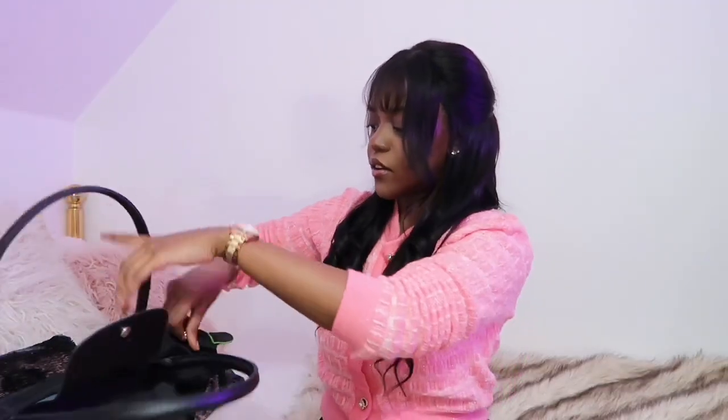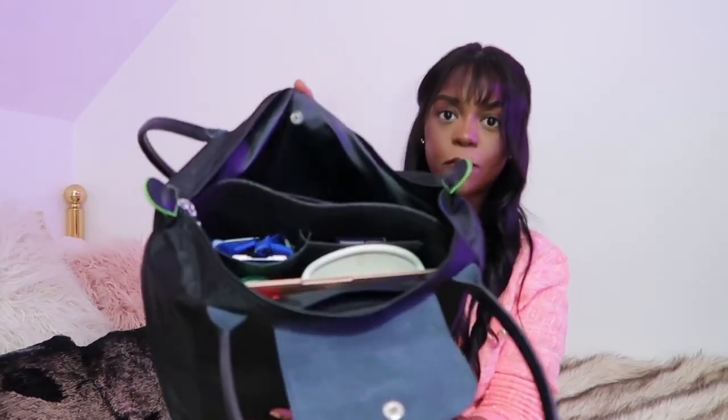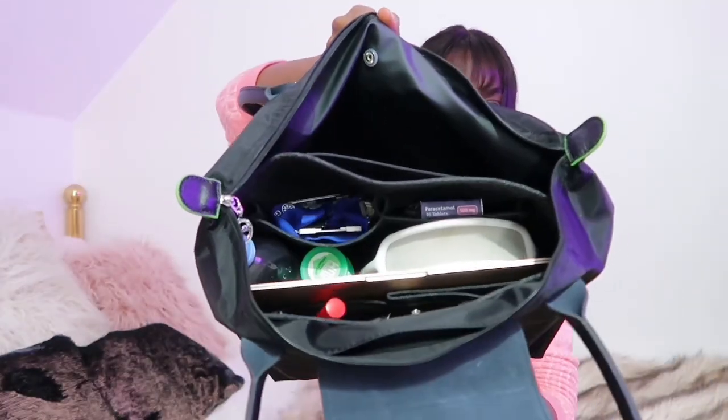Okay, so I was influenced by the girlies on TikTok to get the bag insert just so the bag wouldn't be all floppy and saggy. So this is how it looks once it's been organized. I'll take out the insert in a minute, but in here I basically have my laptop.